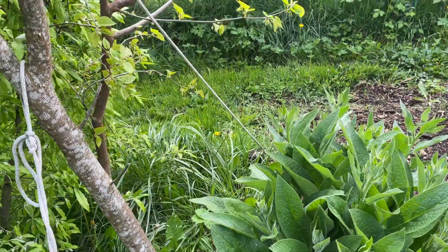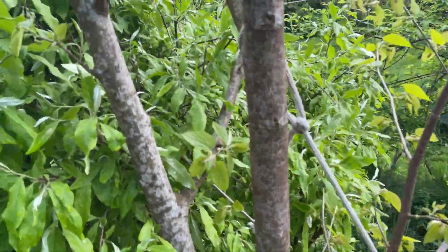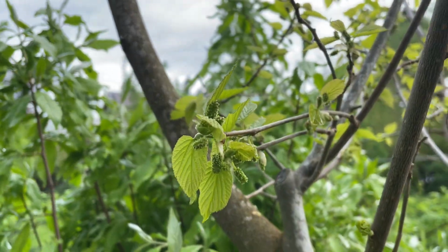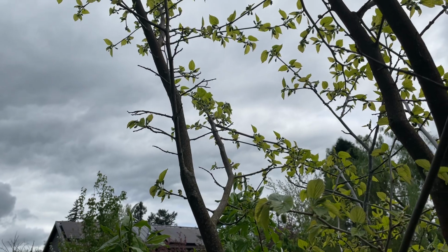It looked like it lost probably half its roots. So I wasn't sure if this thing was going to survive. But it looks like it's fine. It's just crazy. So I'm impressed. This thing can take more abuse than I thought. I was thinking that it might die, but it looks like it didn't.